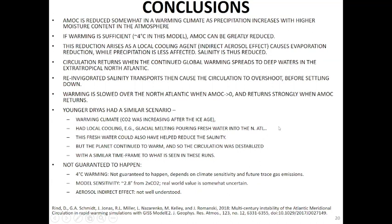The aerosol cooling in this model comes primarily from sea salt aerosols. Well, sea salt was around during the Younger Dryas also in the North Atlantic, so it could have acted as cloud condensation nuclei there as well. But in addition, glacial melting during the Younger Dryas poured cold, fresh water into the North Atlantic, which was another obvious cooling agent. And also the fresh water could have helped reduce the salinity even further.